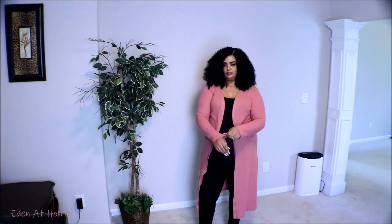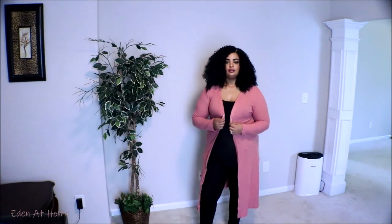Next outfit is this blush pink long cardigan. This is so beautiful. It's a cotton, 100% cotton, and very nice. It fits perfect on me.